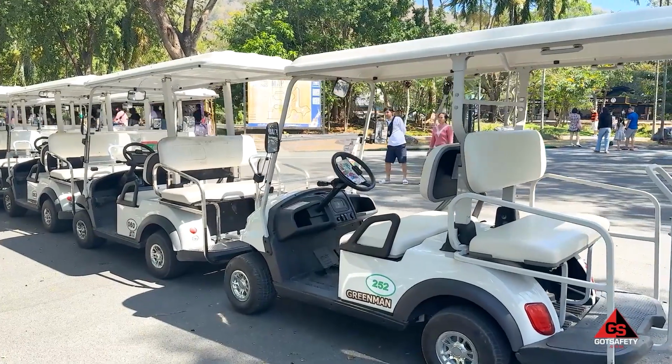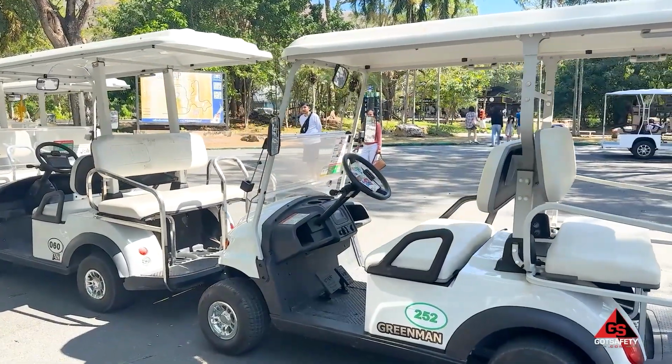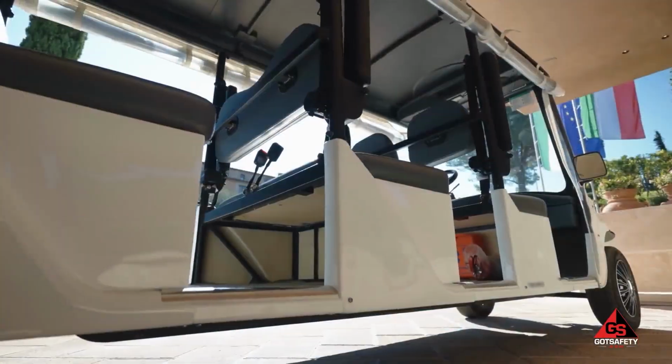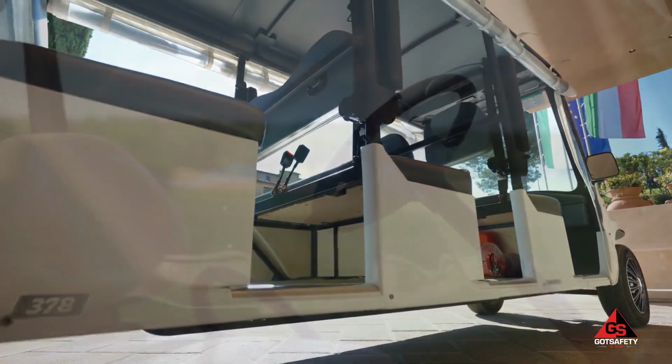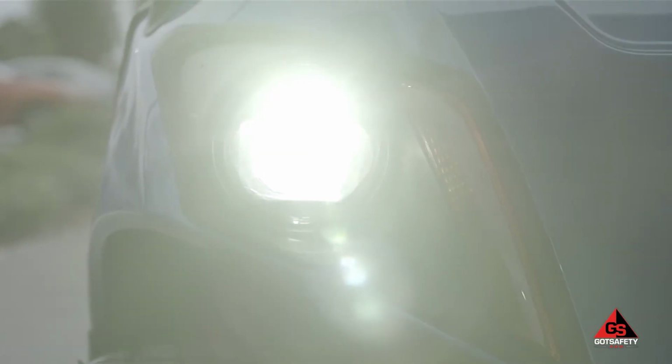Before each use, give the cart a quick checkup. This pre-trip inspection helps catch small problems before they turn into big ones. Take a look at the cart's exterior for any signs of damage. Make sure the steering wheel is working smoothly and confirm that all the lights are functioning.